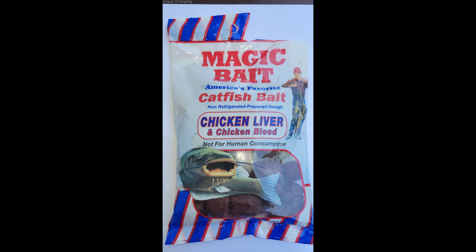The bait I used was Majic Bait Catfish Bait, chicken liver and chicken blood. And let me just say, it has a strong scent. This Majic Bait is a dough ball, and this lake has a lot of stocked catfish that were raised in a hatchery. And I think that this dough ball suspended in the water to the catfish resembles the fish nuggets that they were fed at the hatchery. So I think that's part of the success of this bait here.